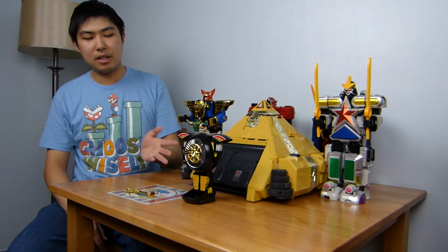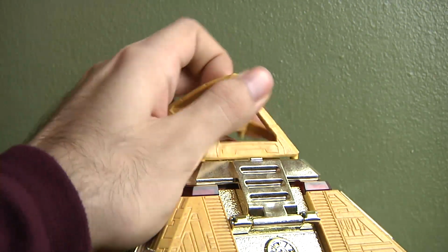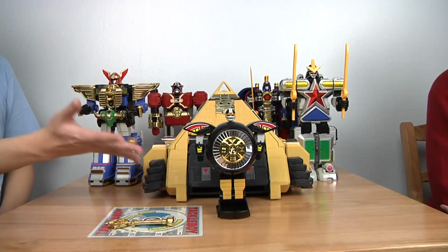Try to get the Pyramidas, but I suggest you try to get a good one because most people will lose a top piece. It's better if you can find a mint or at least a complete one, because these things get lost really easily. But yeah, that's it for the Pyramidas Zord.